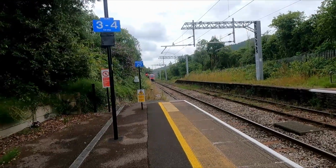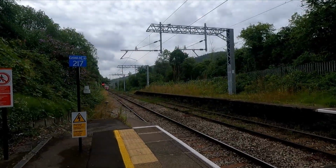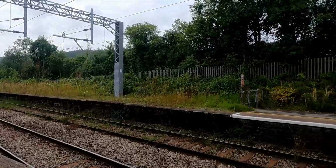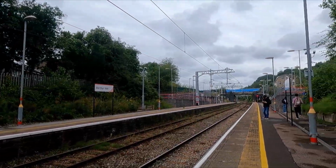As you can tell, very overgrown platform extension right over there. Well, former extension. Actually, it wasn't even an extension, that was probably just a former platform. You'd just have to do a lot of work to change that. So this is Merthyr Vale, and we'll update you in just a minute.